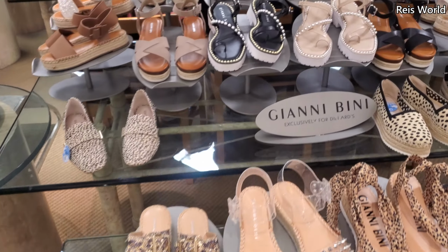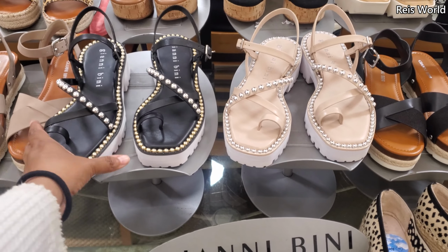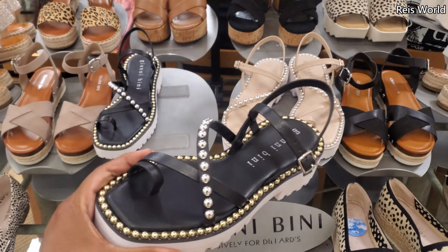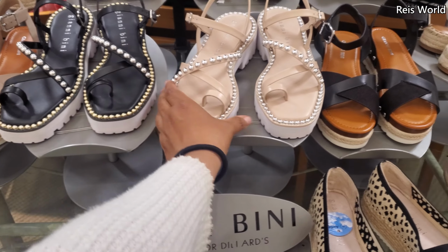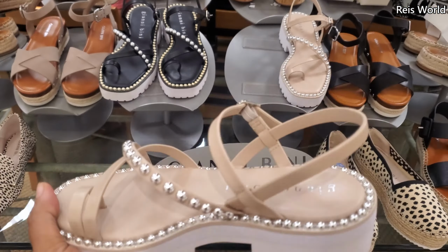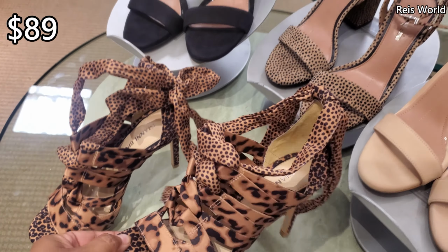I really want to get into these pearl ones on top. So they have it in black and beige. Let me pull this one down. Oh, no price on it. Let me get the other one. So $80. $89.